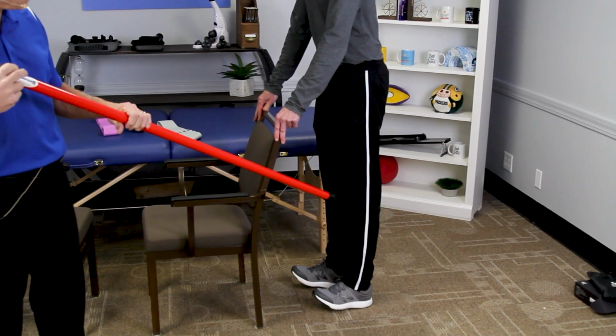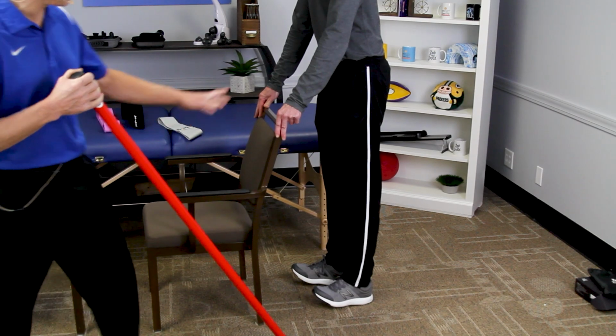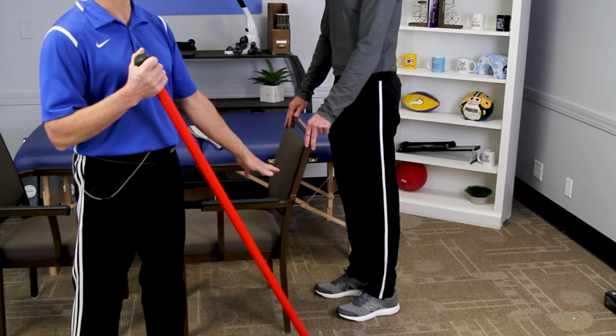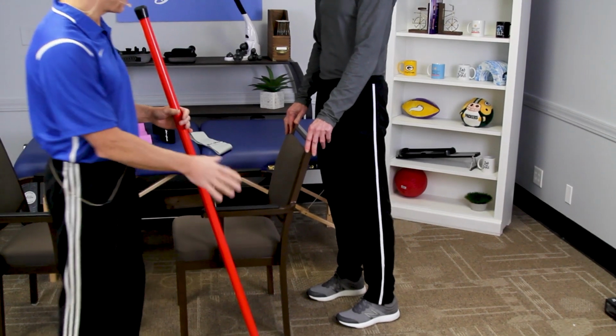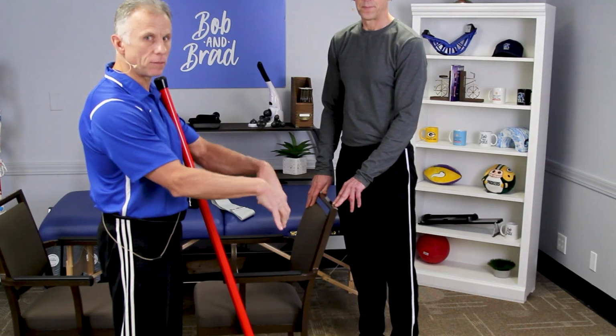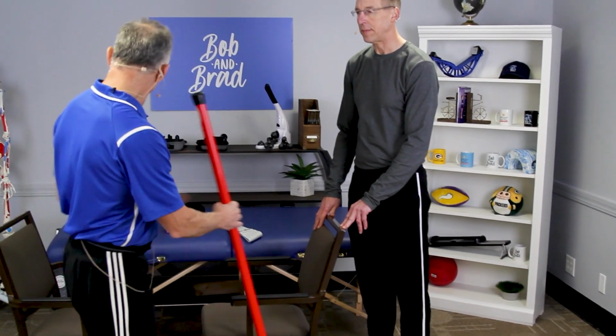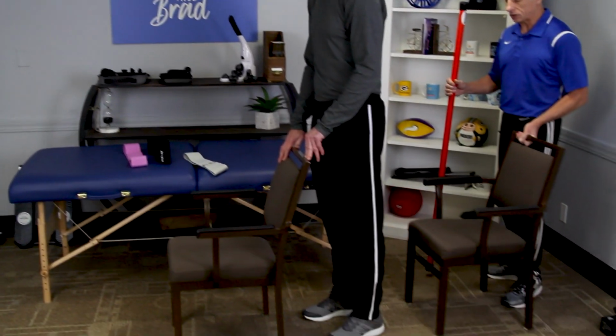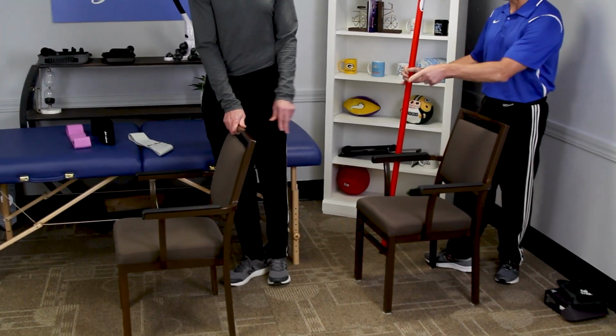Now, there will be certain people that are going to feel like they're going to fall backwards with this. And if you're doing that, don't do it, or do it at a countertop or a sink, like a kitchen sink where you can put your hands around something. I have patients who are wobbly that way, and if there's any concern, do it with a chair behind you. Oh, sure.